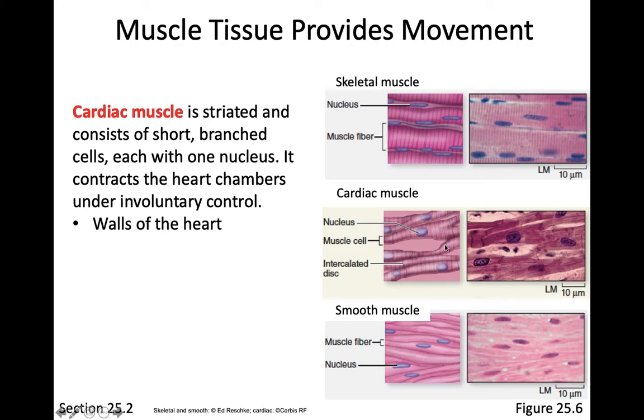And the reason that it's so strong is because your heart has to do hundreds of thousands of repetitive motions every single day, and it needs to be able to sustain doing that without breaking down. So, a very strong muscle to be able to pump all of that blood throughout your body.